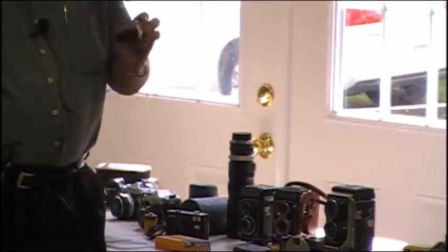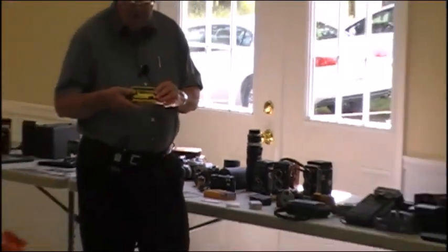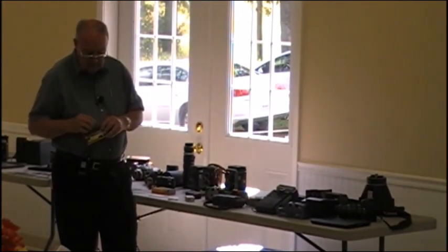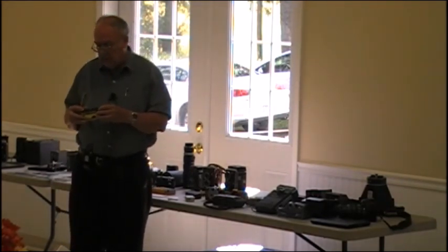Here's a Batman camera, film. Crayola kids camera. Now this used the, I don't know what they call this yet, little drop-in cassette. Yeah, 110 film.